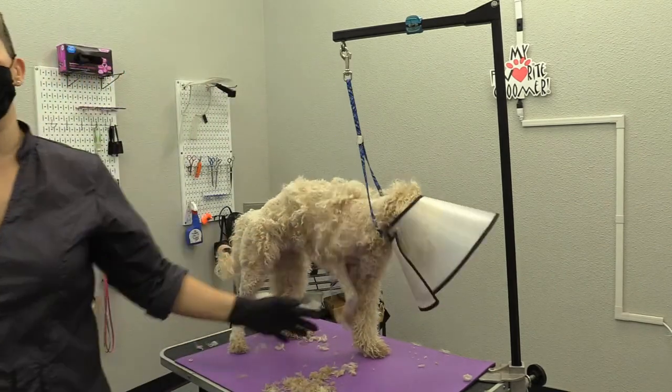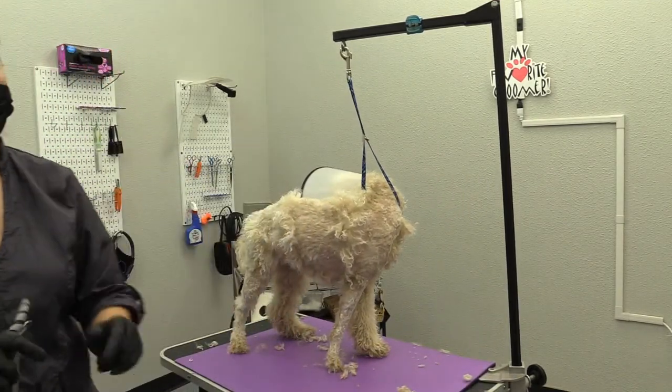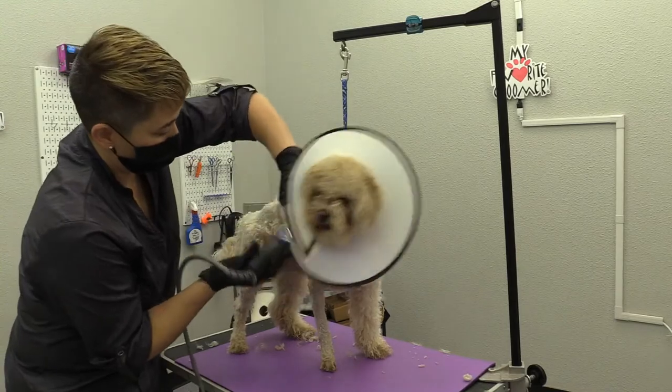I hate this part. I hate it when it's matted in between the digits. If it's matted in here, I hate that. It's so painful. Okay, we'll come back to it. We'll come back to that. Let's just finish up your body here.